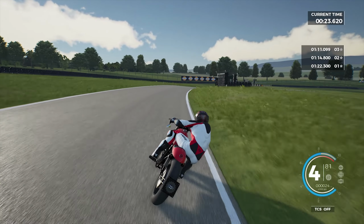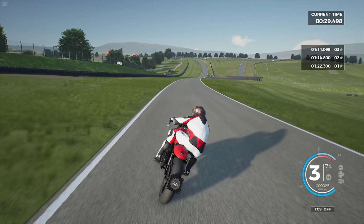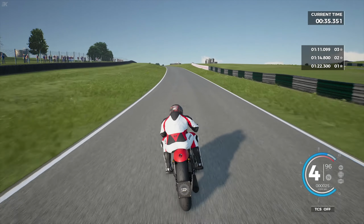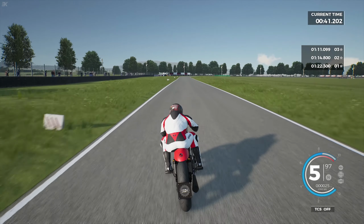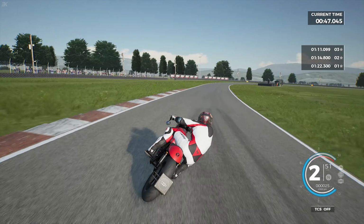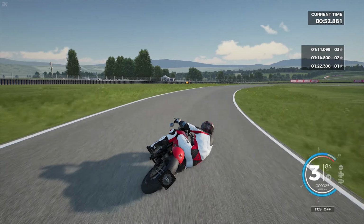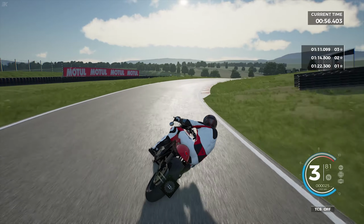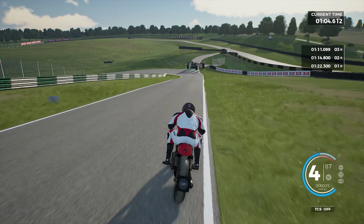But again, Cadwell is just turned up to 11 for undulation. For sweeping bends, it is a nightmare to negotiate if you are not familiar with it like I am. Just trying to learn this track, because if you get it wrong, you just end up in the grass. And it is very easy to get it wrong around it. So this first lap, we'll just be exploring what we can do. I believe there's a blind right-hander, because we go downhill. There we go, off track.